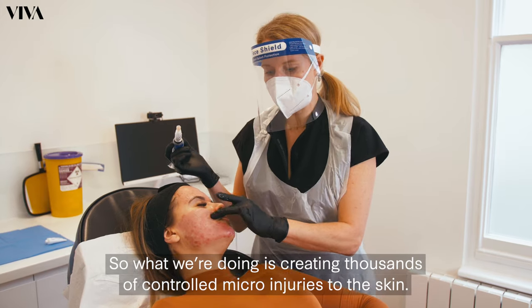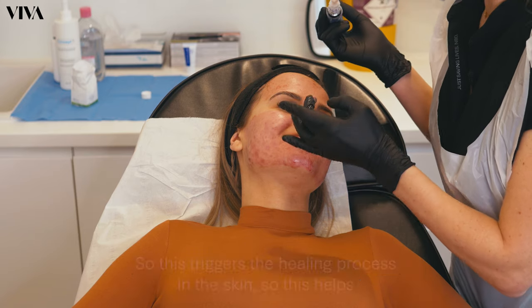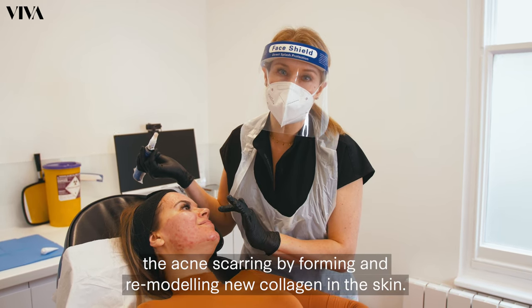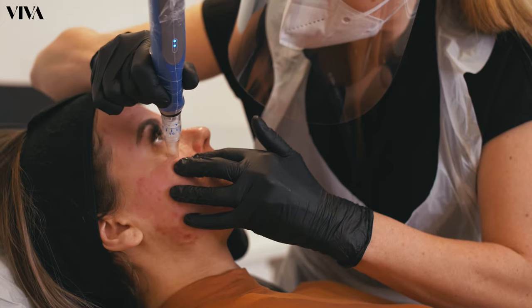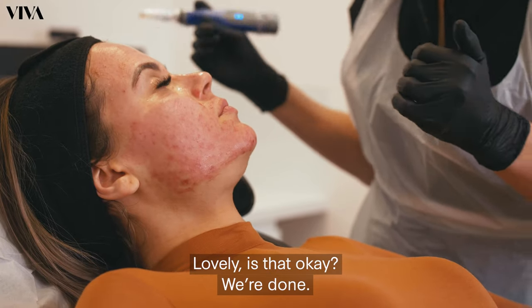So what we're doing is creating thousands of controlled micro injuries to the skin. This triggers the healing process in the skin. So this helps the acne scarring by forming and remodeling new collagen in the skin. Lovely. Is that okay? You're done.